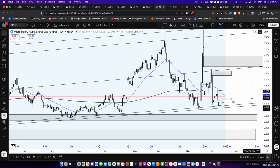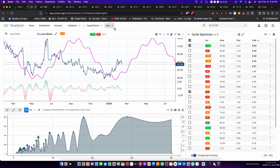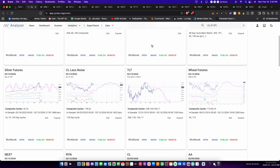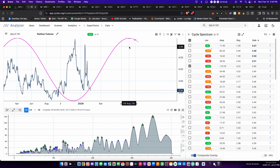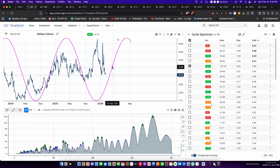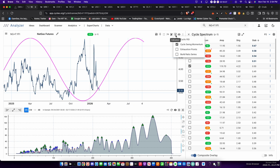It's the widowmaker, so better to be patient on it than be antsy on it. Yeah, I do like the support area. Just I want to keep seeing how that plays out on natural gas, and I do have a cycle on it, and I believe it is bullish into August. This is a bigger picture cycle. It's a 353-day cycle. A lot is going to happen in between, right?